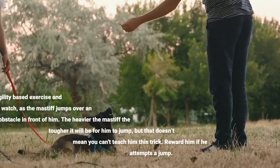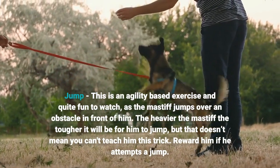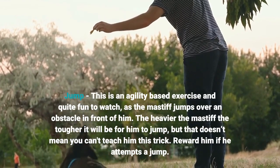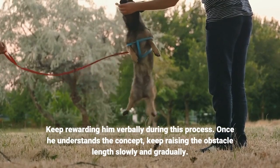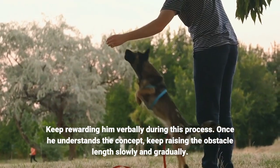Jump. This is an agility-based exercise and quite fun to watch, as the Mastiff jumps over an obstacle in front of him. The heavier the Mastiff, the tougher it will be for him to jump, but that doesn't mean you can't teach him this trick. Reward him if he attempts a jump. Keep rewarding him verbally during this process. Once he understands the concept, keep raising the obstacle length slowly and gradually.